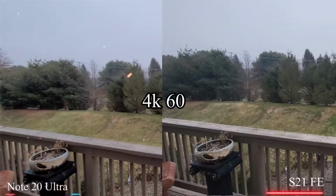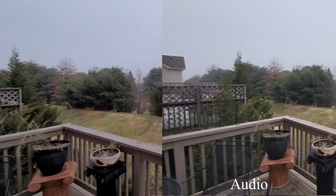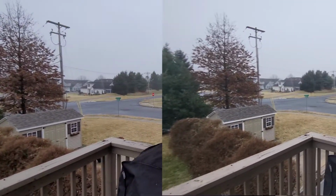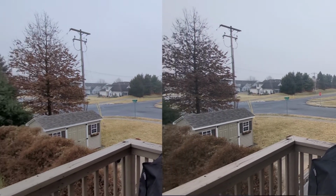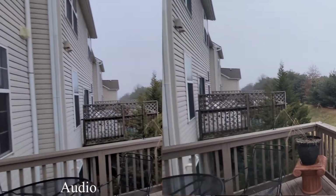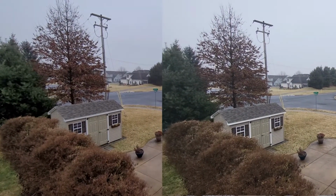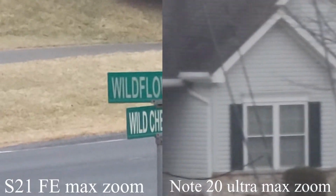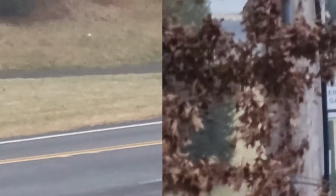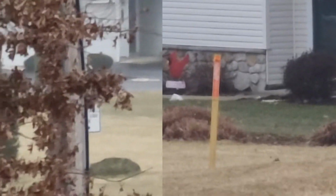And then the selfie shot, S21 FE, good shot. Note 20 Ultra, also a good shot. Going to be personal preference. And here is the wide angle. Looks very different on the viewfinder from each phone. And here's the S21 FE at 12 times zoom. Note 20 Ultra, 20 times zoom. That is as far as it's letting me zoom.